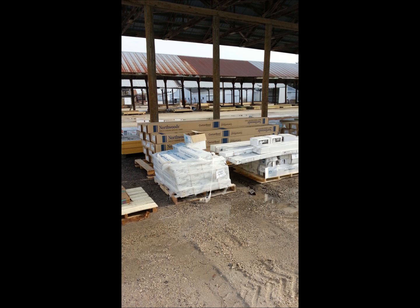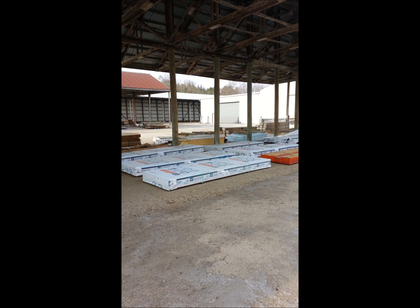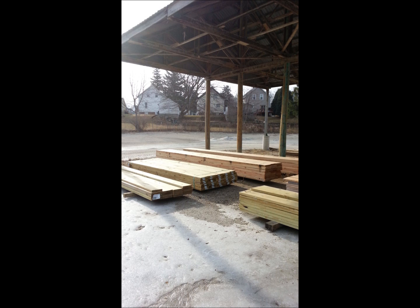This is all LSL lumber that was returned from a job site. Huge amount of it here. It sat at the job site too long before we could get it back. Here's some siding returned from a job site. That LSL is about 12 grand worth of LSL there. That's what we sold it for. Our cost was about $8. It'll be very interesting to see what we're going to get for it.